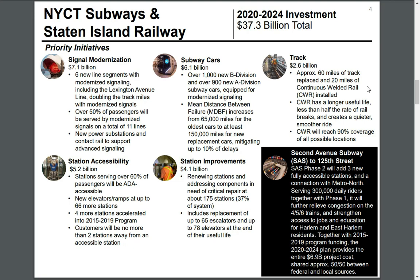Station improvements: renewing stations and addressing components and needs of critical repairs at about 175 stations, 37% of the system. Includes replacements of up to 65 escalators and up to 78 elevators at the end of their useful life. Track: $2.6 billion. Oh, and by the way, guys, station improvements is $4.1 billion and subway cars is $6.1 billion.